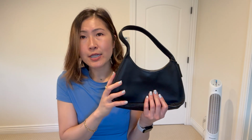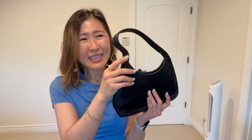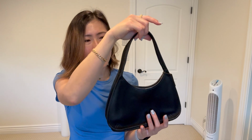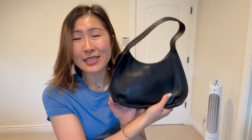The reason I got this vintage one was because I heard the shoulder drop for the vintage one was a little longer than the current ones that they're selling new in the boutique. I don't know if that's true, but it's supposed to be like 7 inches for a shoulder drop, but it's still not working for me. That's the only con I have, the shoulder strap drop, but otherwise I do think that this is a really gorgeous bag. All right, so we have 4 more bags here.